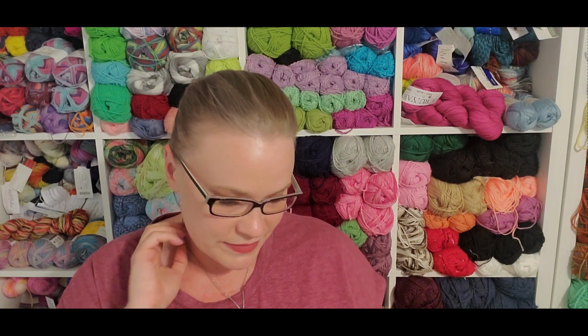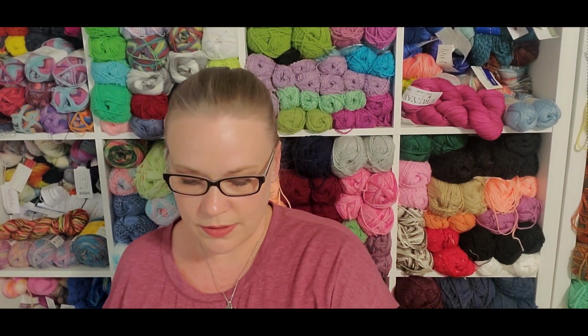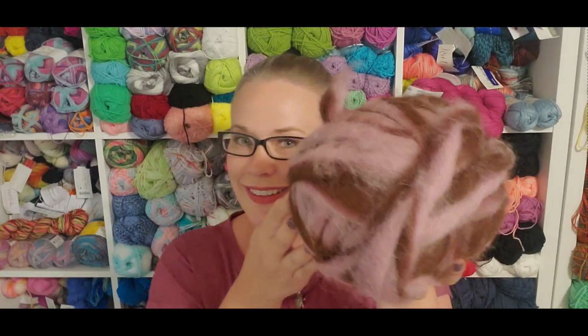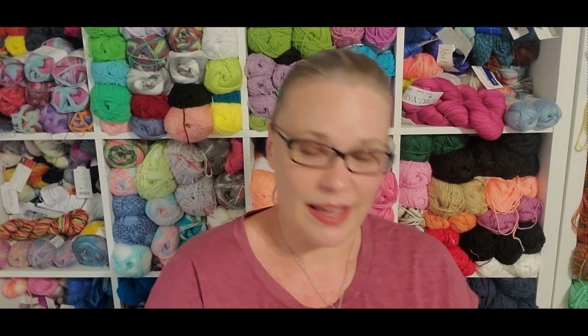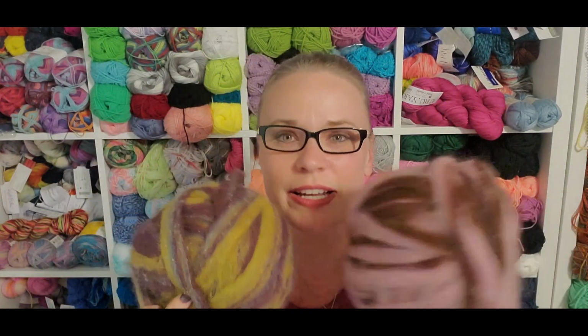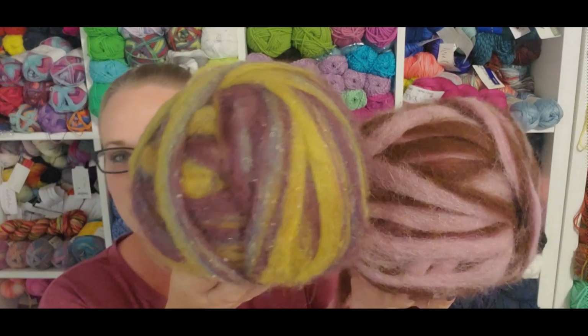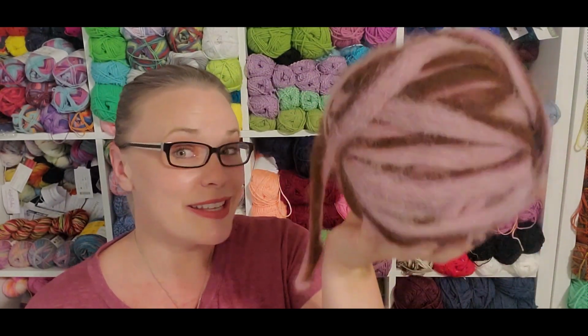All right, let's continue on with the roving. So these are all from Two Roots Alpaca Farm. But this big ball of roving. And we got this once again, that purple and green thing. You can tell I'm thinking fall already. Like everything just is, I'm ready for fall. These are both 4 ounces of the floofy stuff. And they also had a blue version of this and a green version of this.